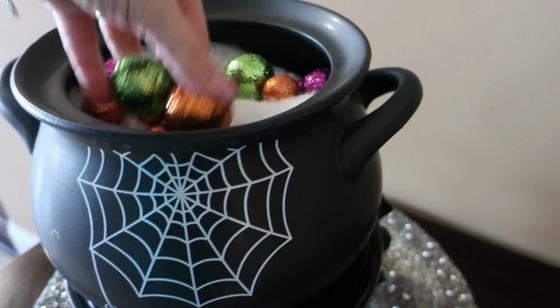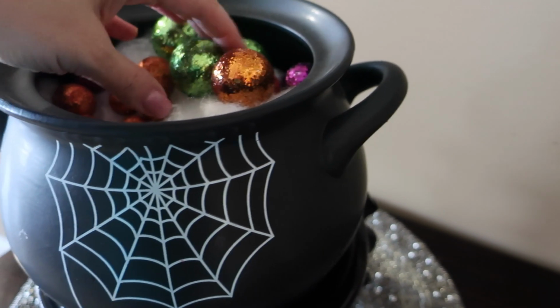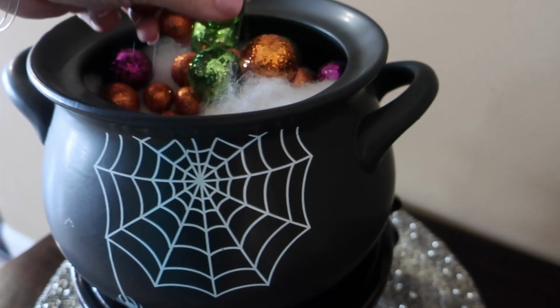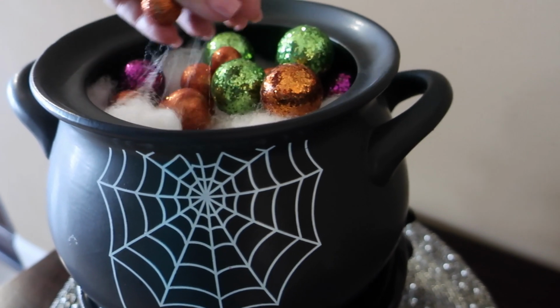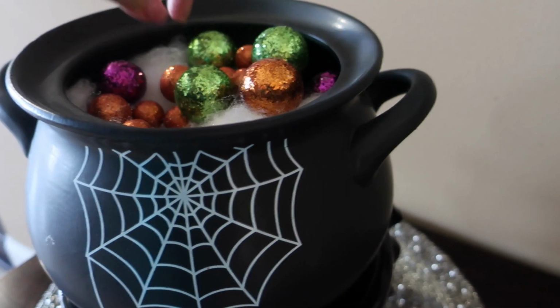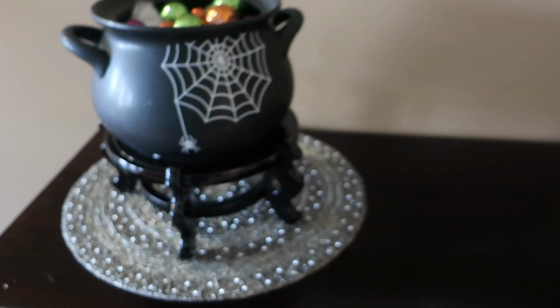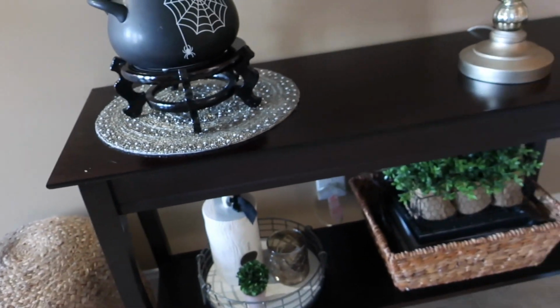So here is my cauldron, and I just have some sparkly bubbles in there for an accent. And I remember I looked all around one year trying to find one of these, and I finally found this at Michael's, and I was so excited. I mean, I had to kind of puff the little cauldron stuff up a little bit, but then I have some books and different spooky things that I sit here on the Halloween table.